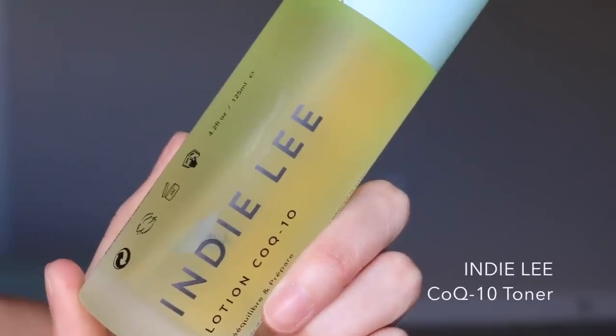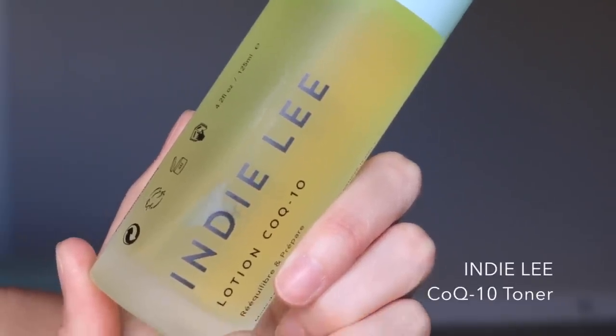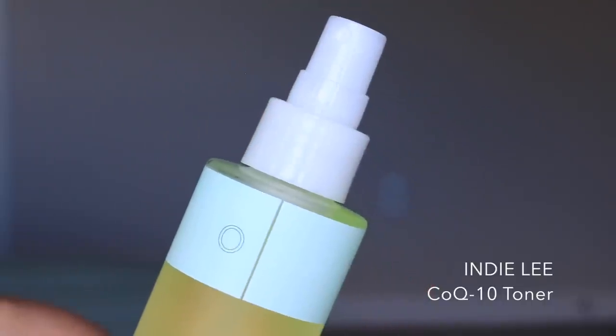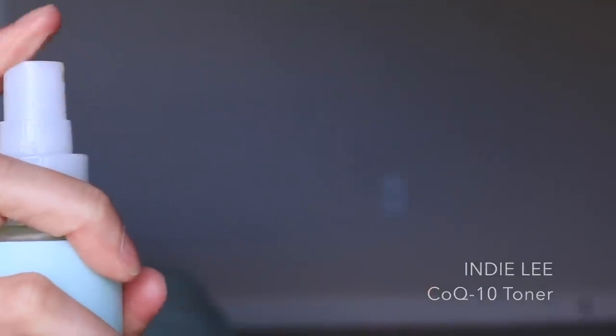Next, going back to NDLE, I have their Lotion CoQ10. It comes in a spray bottle. I literally just spray it on my face. I think it makes my skin softer, but there's no way for me to measure that. So you'll just have to believe me.